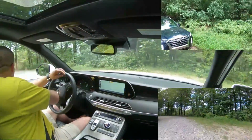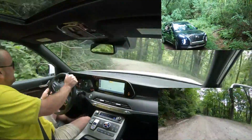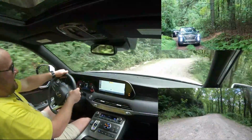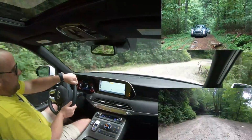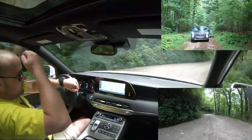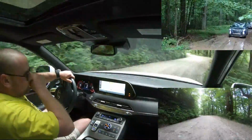Man, this is a sweet road. All right, well, we're gonna keep going on this. Anyway, so pretty good stuff there. Very efficient, and this feels pretty capable. All right, well, we'll turn back here. We gotta get back to the roads.